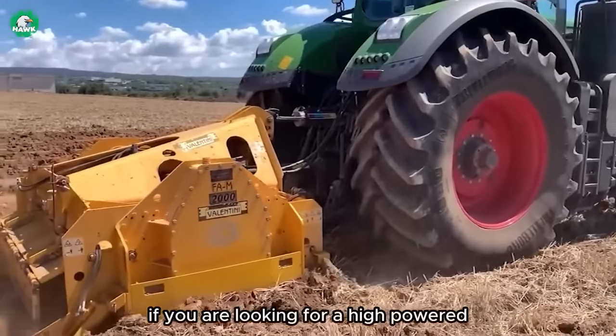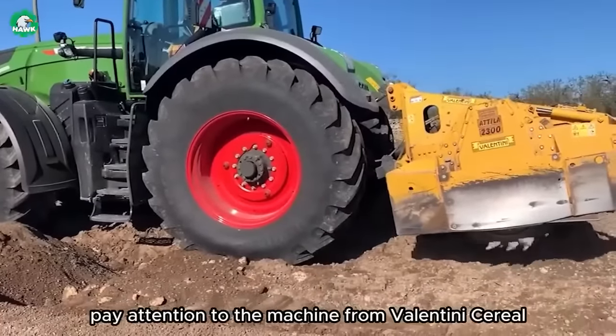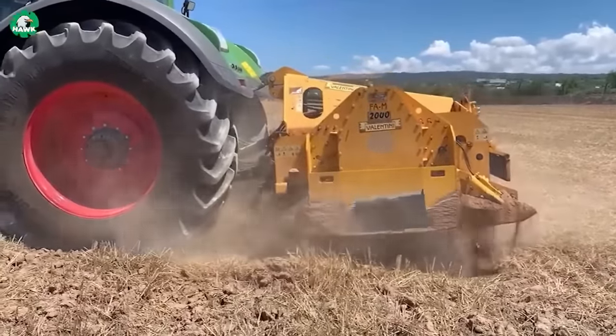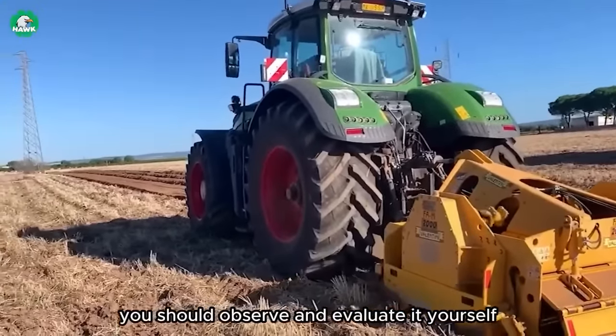If you are looking for a high-powered stone grinding machine, pay attention to the machine from Valentini Serio Cosimo Company. I won't comment further. You should observe and evaluate it yourself.